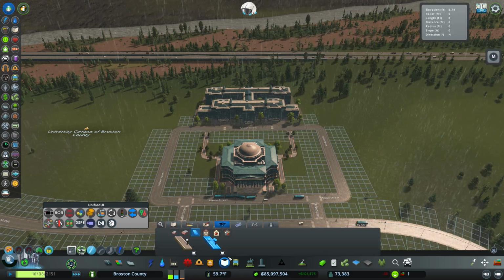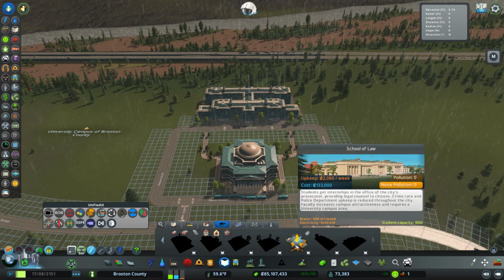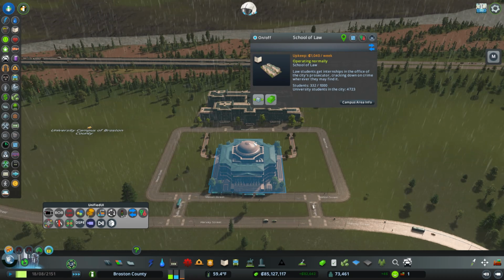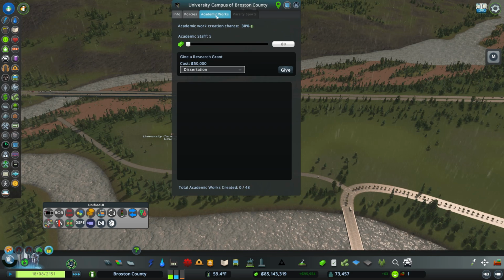It said it was going to cost us 22, didn't it? I'm pretty sure it said it was going to cost us 22. Yeah, it said it was going to cost 2080. It costs half that. Oh, it's because we have for-profit education turned on. That would do it. I know it's a horrible thing to do, but we're doing it, so whatever.